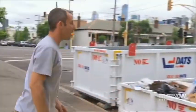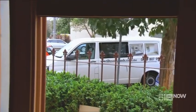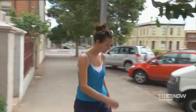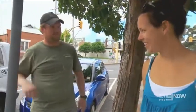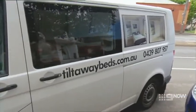As the days crept closer to room reveal, all the neighbours were keeping a close eye on the competition. We've actually got a fold-out bed in the joinery unit, so that's top secret if you didn't already know that. Yeah. No secret weapon would remain a secret for long. I've just got a bit of a gut feeling that I reckon they might be doing a tilt-away bed. It's not a very secret agent, is it?